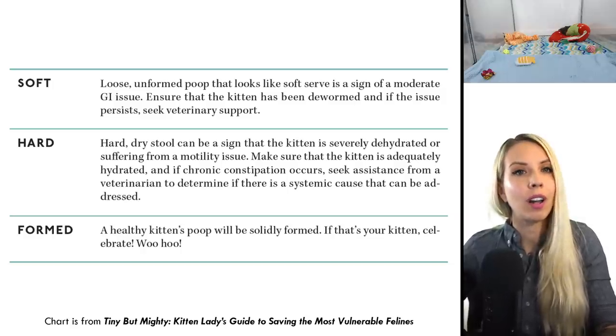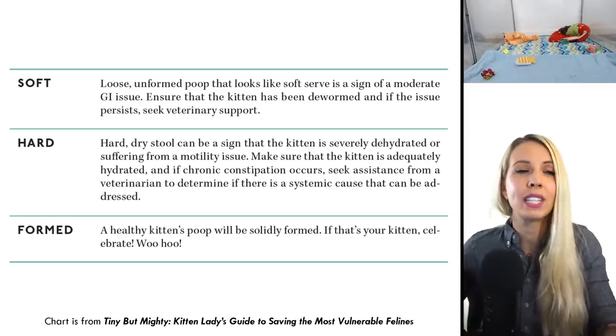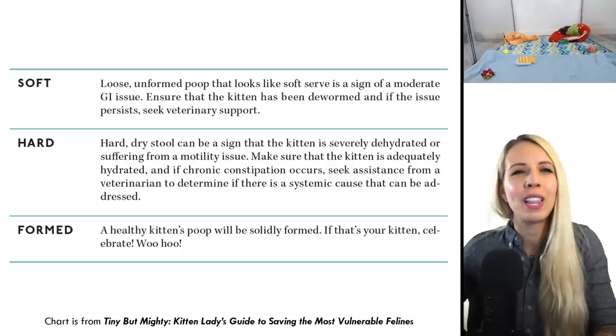If they have chronic constipation, you've got to talk to a veterinarian about that. If they're having a hard time pushing their stool out, this is something that we need to address, definitely. There's a lot of reasons that can happen. Formed stool, a nice formed stool, we like that.